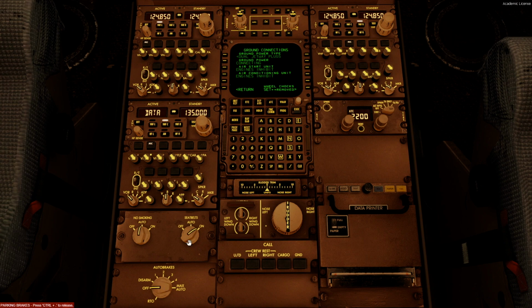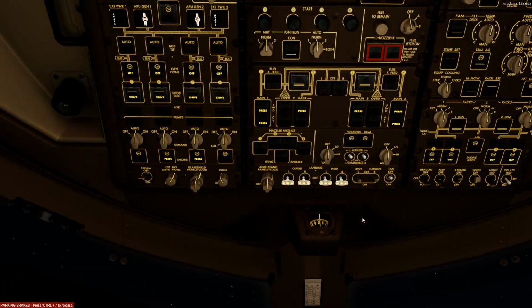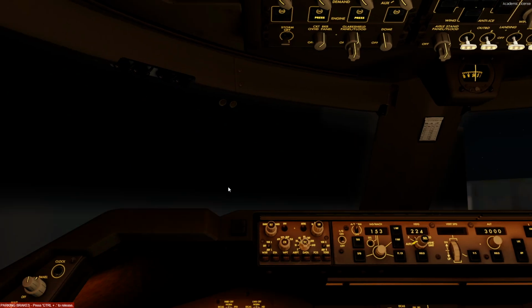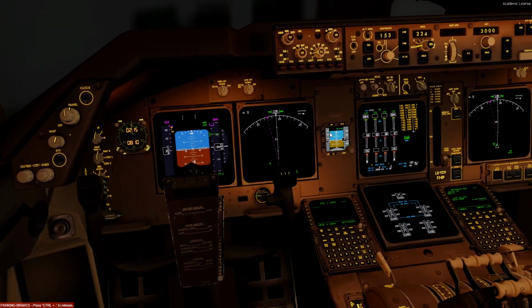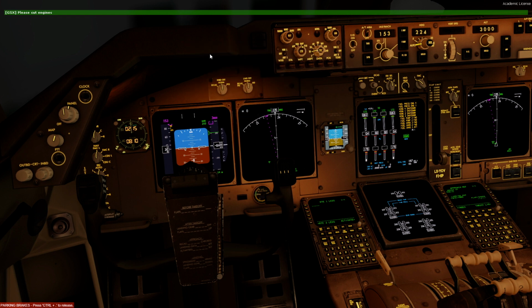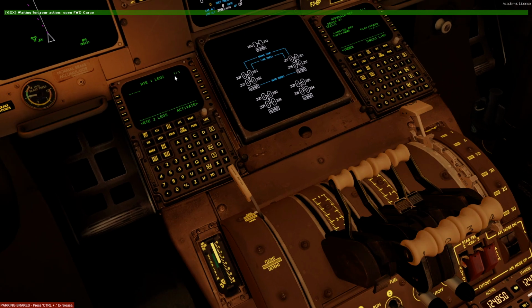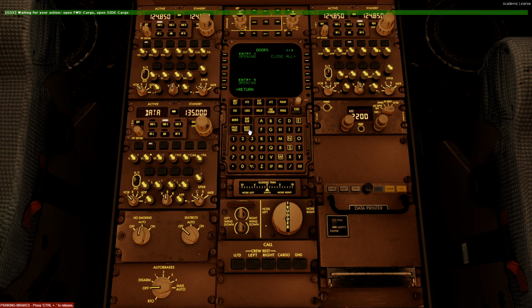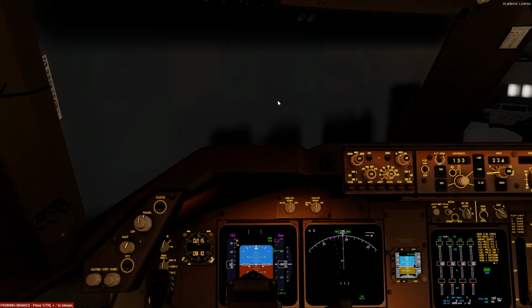Auto brakes 2 off, seatbelts can come off, and there's the external power, and I will only connect one of them, and now those can go off as well. Sweet, and now we can ask for deboarding. And now of course we need to open some doors as well. And then probably the side cargo door as well. And then we can do the shutdown checklist.